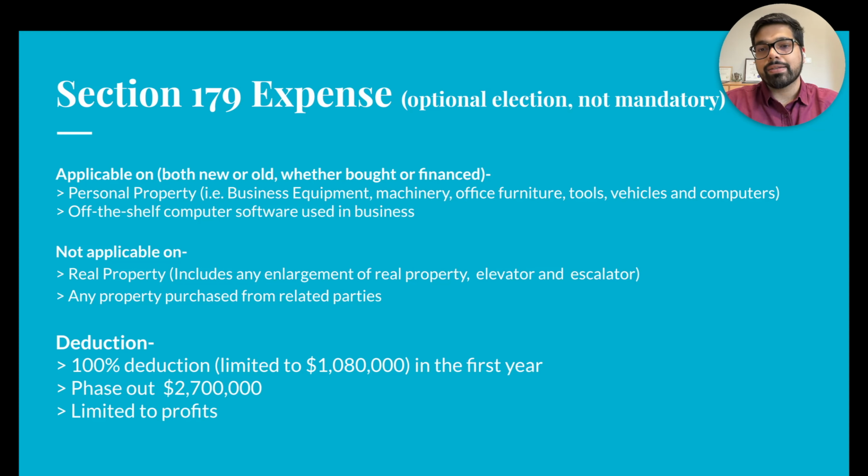But I can see it's written that there is a limited deduction up to 1.08 million, or $1,080,000. It means that if I am making a purchase, I am eligible to claim 100% of the purchase value, but up to the extent of 1.08 million. In our example, we had $500,000, very well within the limit, so it is fine for the first year, right? It says that there is a phase out of 2.7 million.